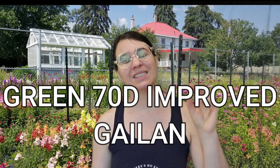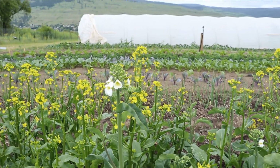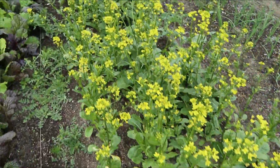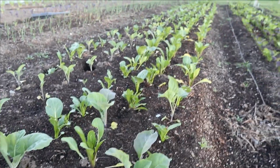Another experiment that I've been told we cannot be trying to sell because it just sold so poorly, but I highly recommend the seed, is we grew Green 70D Improved. We got this from Johnny's Seeds, and it is basically a gailan. And Ian and I love this crop. It's one of our favorite treats. It's everything we love about choy made infinitely better. It doesn't like the heat, but it grew really well for us here in the spring.